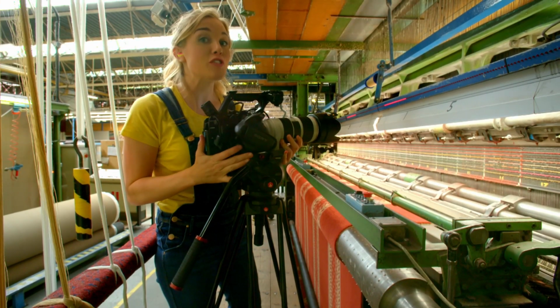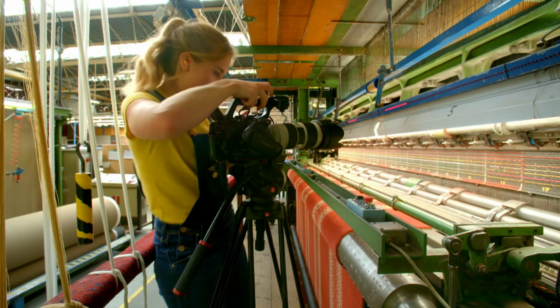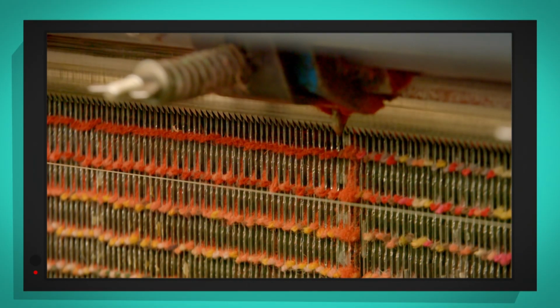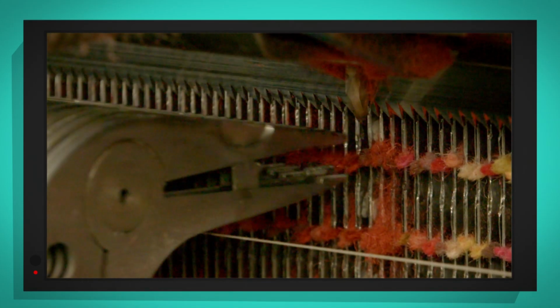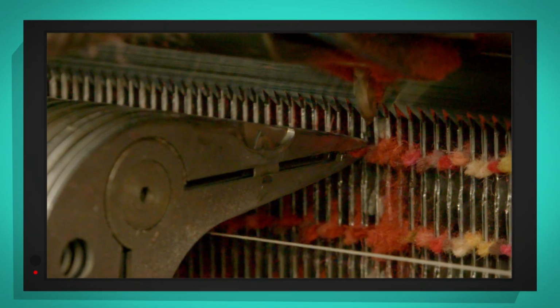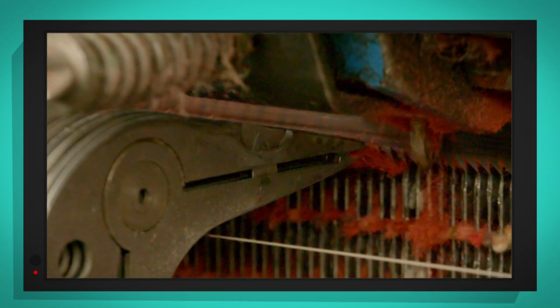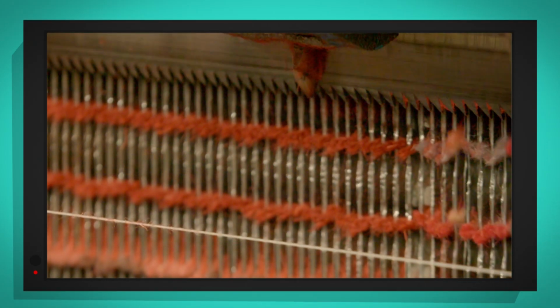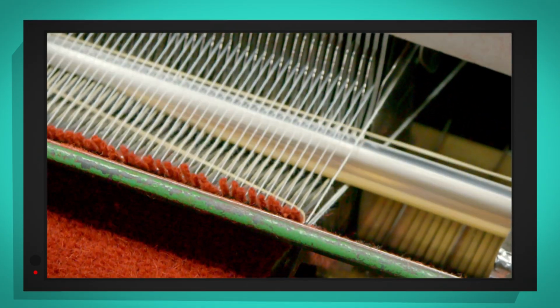This is my special slow motion camera, and it lets me see things that are happening really quickly, much slower. Let's go. First, the coloured yarn is cut into tufts. Look, a shiny metal claw called a gripper holds the yarn in place. Then a knife slides across to cut it. The gripper pulls the tufts down to where the weft and warp threads are.